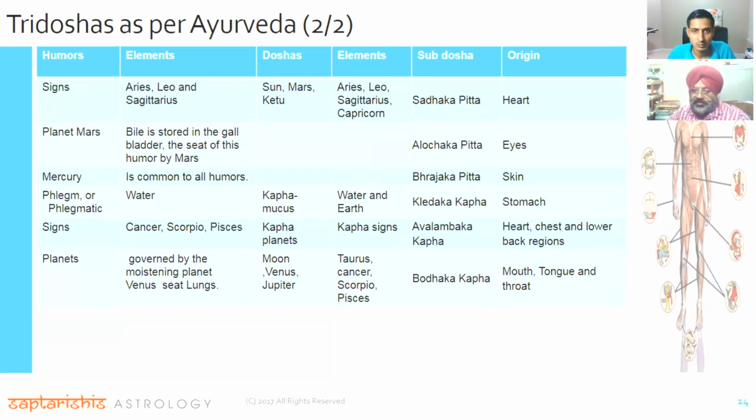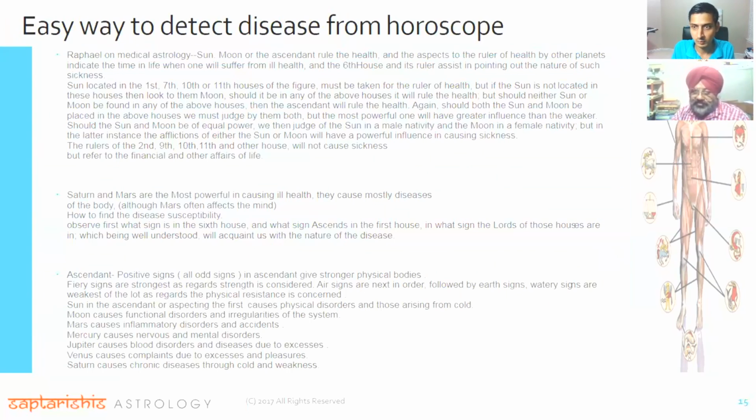Similarly, when we come to Kapha, here it is again water and earth. The Kapha signs are Taurus, taken from the earth signs, and Cancer, Scorpio, and Pisces, and they are as per the four elements. It is the four humors: Cancer, Scorpio, and Pisces. We proceed further. The only difference here, basically, otherwise all the things go like Sadhaka, Alochaka, Pitta, and Bhrajaka, Bodhaka. We won't do it in detail here, these slides. We proceed further because somehow we have explained. They say Sun, Moon, and Ascendant.